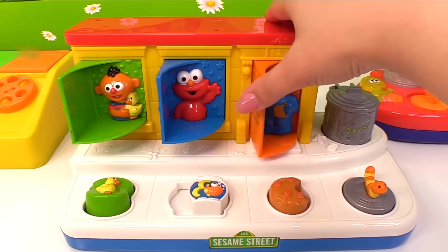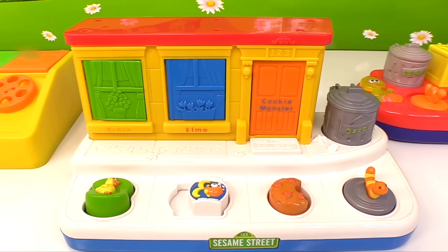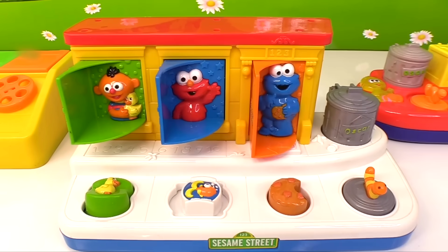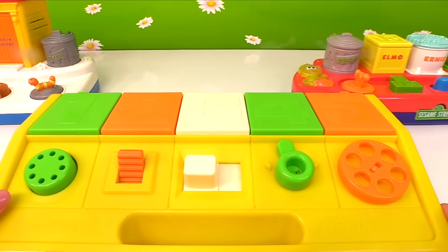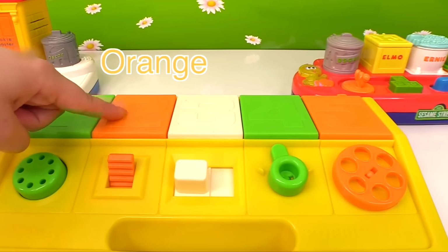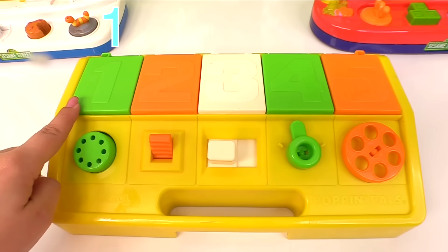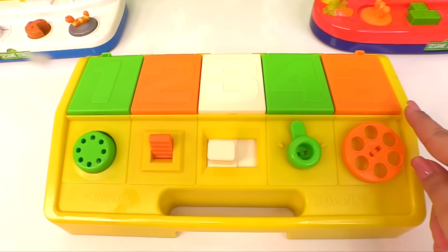Let's close our friends back up. And try them again. Ernie. Elmo. Cookie Monster. Oscar! Now let's play with this pop-up toy. You can see we have green, orange, white, green, and orange. Up top we have numbers 1, 2, 3, 4, and 5.